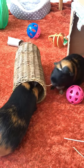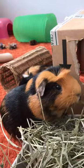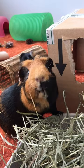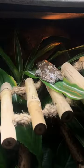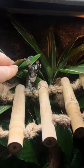And look how cute he is. He's eating his hay. They've chewed that up quite a lot now. Then we have the little coconut bridge. And I was going to give this to the gecko, but I ended up giving it to the frog because I thought he would use it.